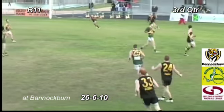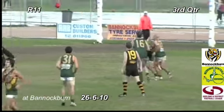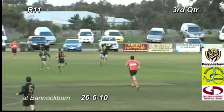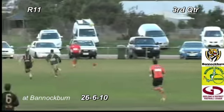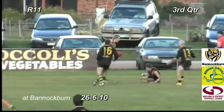Plays on now between wing and half forward. Goes long towards Eddie, but filling the hole. Nathan Lovell takes the mark. Handballs it away quickly towards Bunworth. Goes out wide, punched away by Matt Watts. Good defensive play. Pilkington taps it on. Cornish, if it sits for him, he's away, but it can't. But Pilkington ran through. Did well.